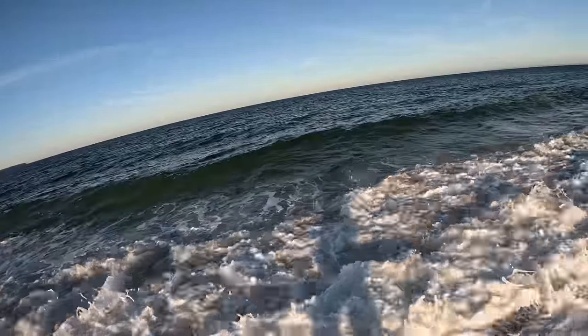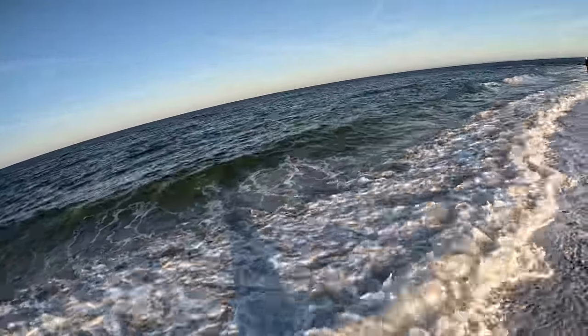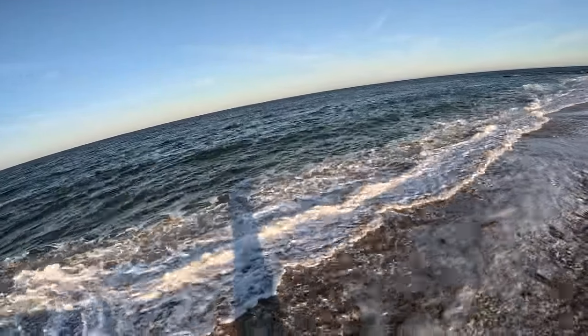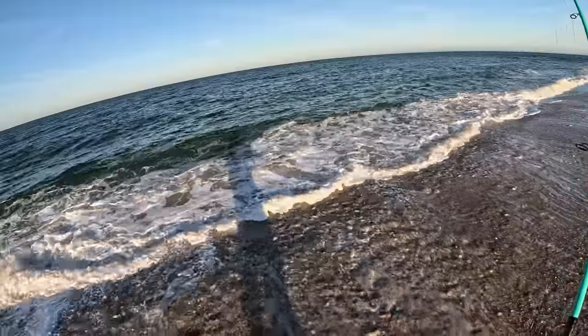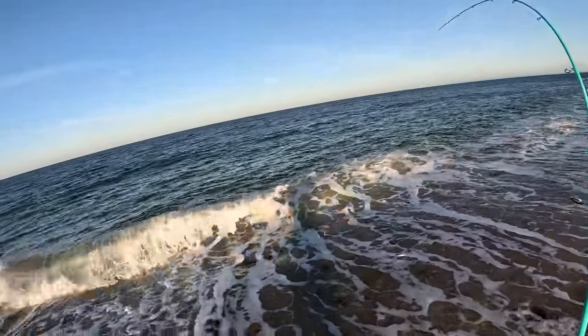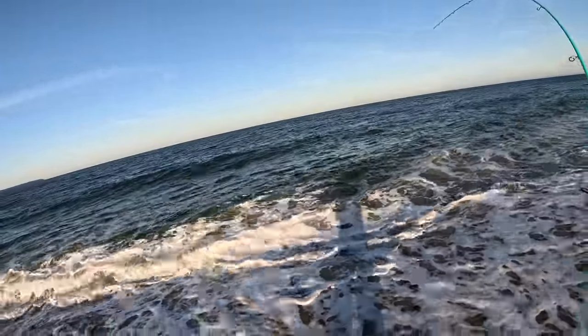Yeah, pound for pound, these are the toughest fighting fish that I catch, and that includes bluefish and jack crevalle. By the way, I think if you tied a jack crevalle and a bluefish together, the jack would probably tow the bluefish. But yeah, I think a halibut would beat a jack crevalle for sure.